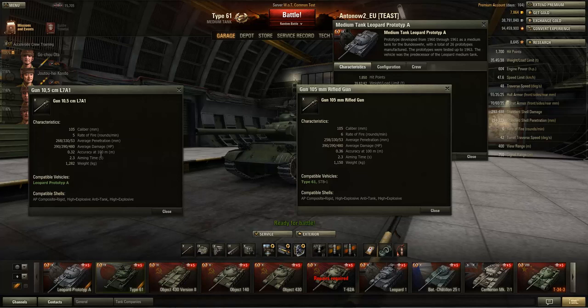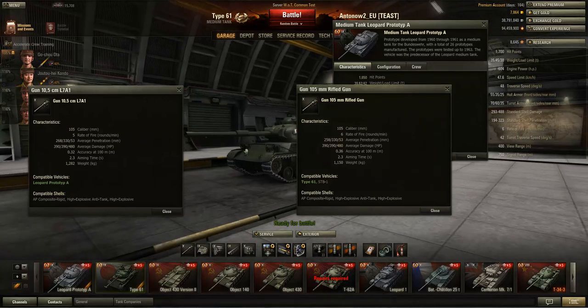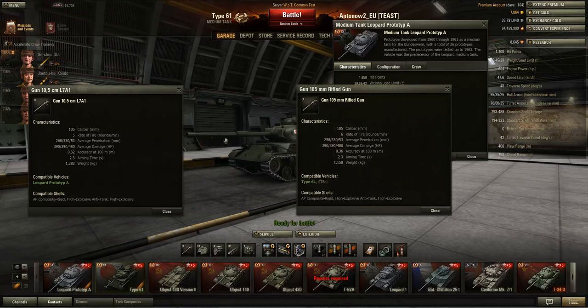However, the German gun has got one thing that is better than on the Japanese gun, which is the accuracy. And combined with the fact that these two tanks have got nearly no armor at all, the accuracy is pretty important, because what this means basically is that with the prototype A, you can stay behind bushes right at the rear of the battlefield and just snipe enemies from extremely long ranges. You can't do that with the Japanese gun.